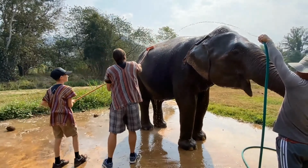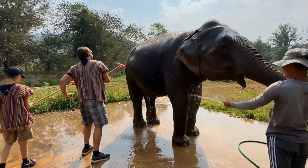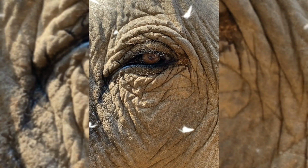Get in there, Dad. Help me give them a good scrub. Fun facts: elephants can be identified by their ears, and they actually sweat from their toes.